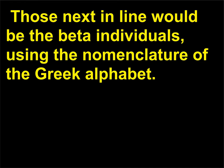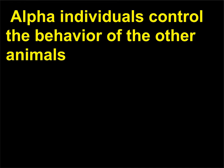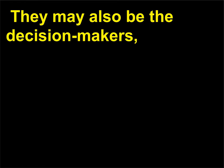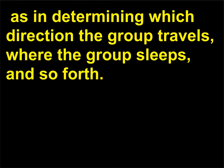Alpha individuals control the behavior of the other animals, and may be the only individuals that mate within the group. They may also be the decision makers, as in determining which direction the group travels, where the group sleeps, and so forth.